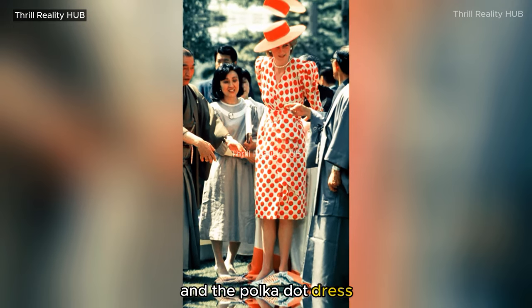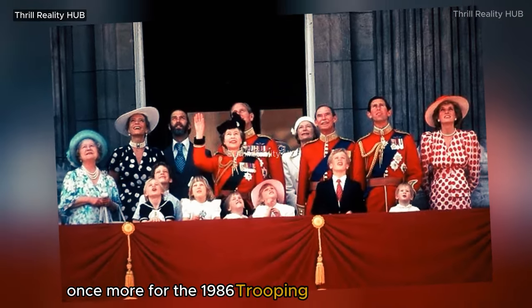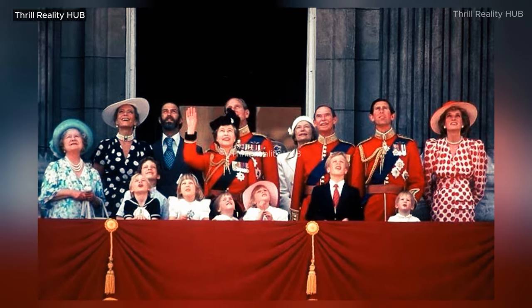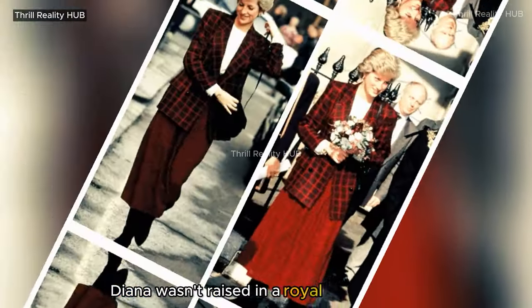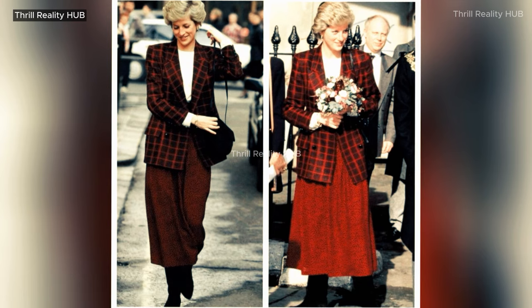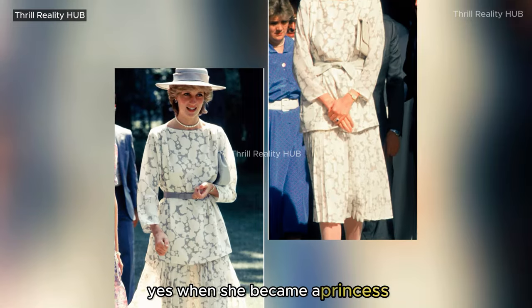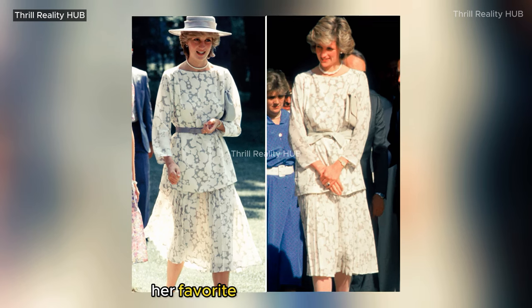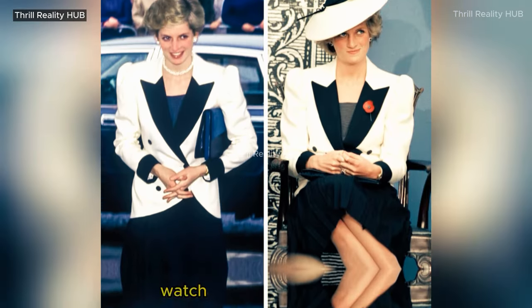She wore the polka dot dress once more for the 1986 Trooping the Colour procession, which took place on the balcony of Buckingham Palace. Diana wasn't raised in a royal household, so she wasn't used to impulsively purchasing new clothes. Yes, when she became a princess, her closet was enormous, but she also brought back her favorite items from the past.